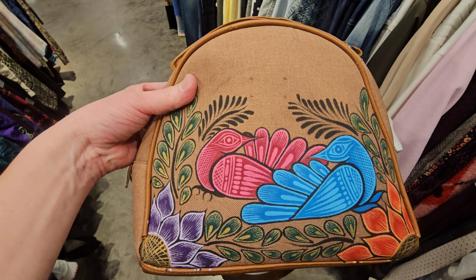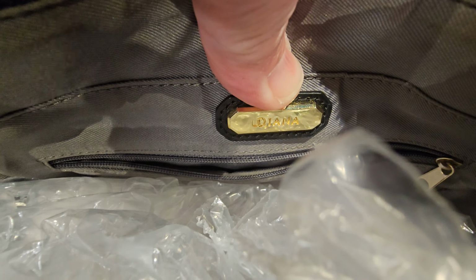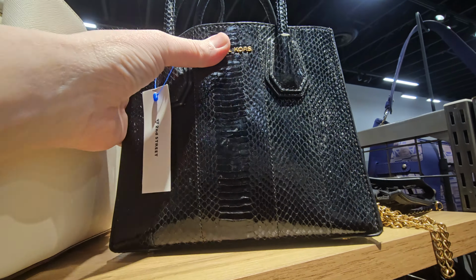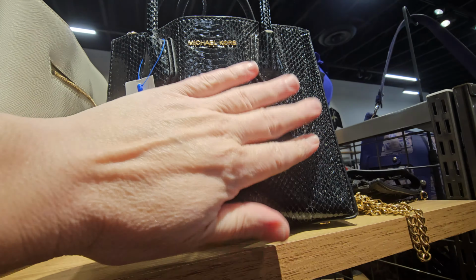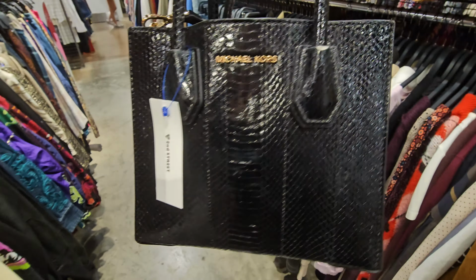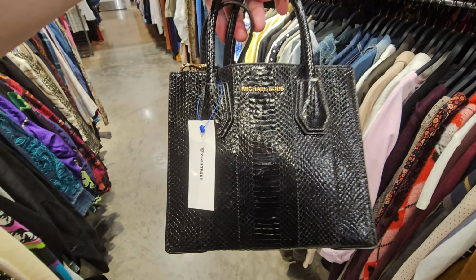She's pretty. Some issues with the condition. It's not leather. Otherwise, I'd get it. This one's called Diana. Marked by Marc Jacobs, Michael Kors. Ooh, this is real snake skin, y'all. It's a little bit of a condition issue right there, but that is a real Michael Kors snake skin bag.